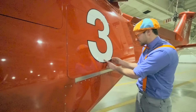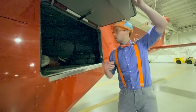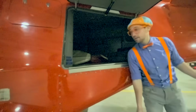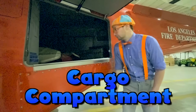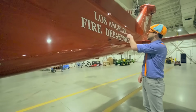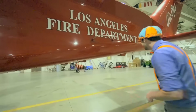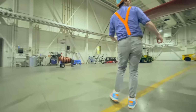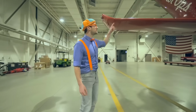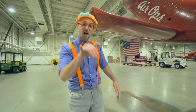Wow. Oh, let's open this up. Whoa. Check it out. That's a cargo compartment. It's pretty dark in there. Come on. Oh, hey. Los Angeles Fire Department. Oh, they're pretty cool. Whoa. Wow, this is a horizontal stabilizer fin. It keeps the helicopter stable.